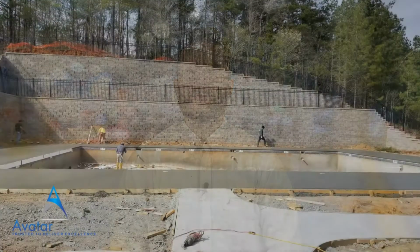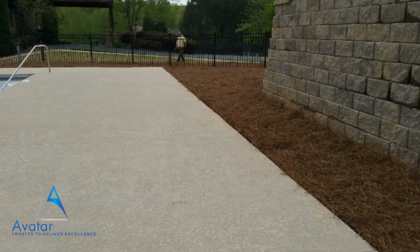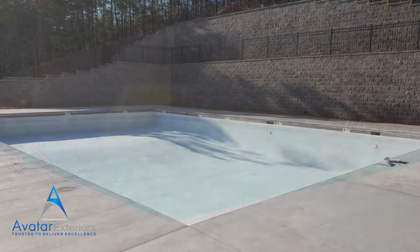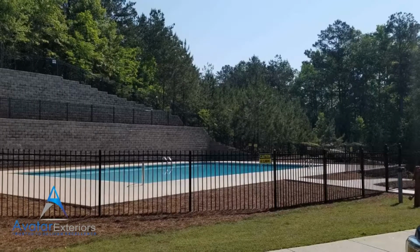After coping and tile are in place, we build the deck, for which we can use several finishes to customize the pool as per your request. Our last step is the plaster or pebble application. At this point, your pool will be ready to use and have a blast with your friends and family.